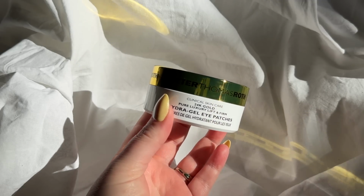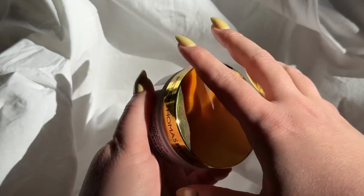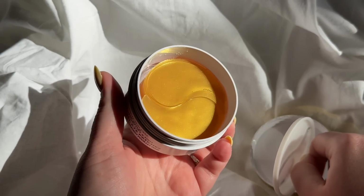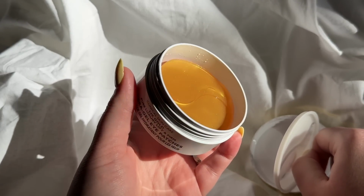And I also have been loving, just in general, under eye patches. These ones from Peter Thomas Roth, I do particularly love. They sent these to me, and they're the 24K Gold Pure Luxury Lift and Firm Hydrogel eye patches. Do I think these necessarily do anything that different than other eye patches? I don't think so. I think these are pretty expensive, so I get it if you're like, I'm not spending the money on those.